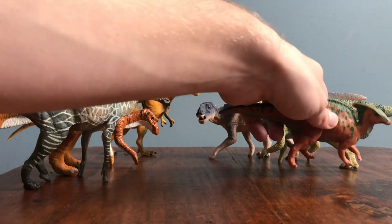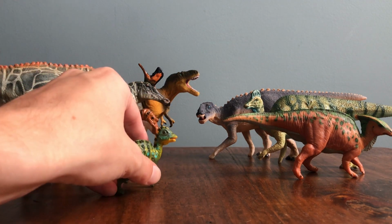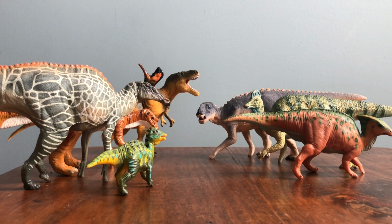The Safari Ltd retired Parasaurolophus. Really love that figure. And then the Safari Ltd baby Hypacrosaurus. I'm trying to get the adult one at some point, but right now all I have is a few of the babies. But overall, that's the video.